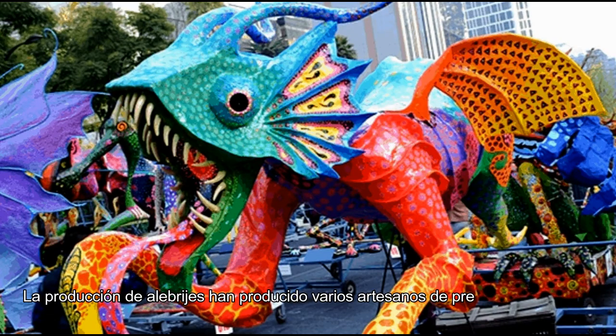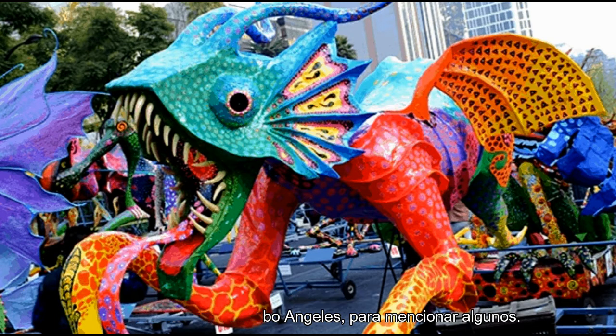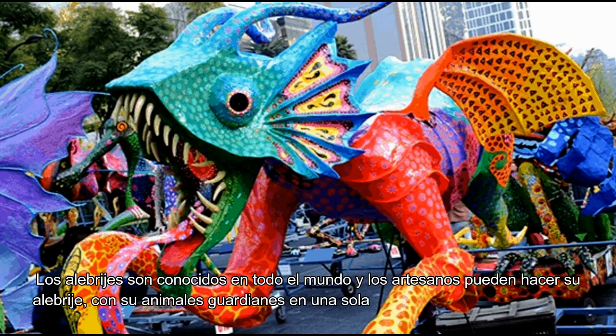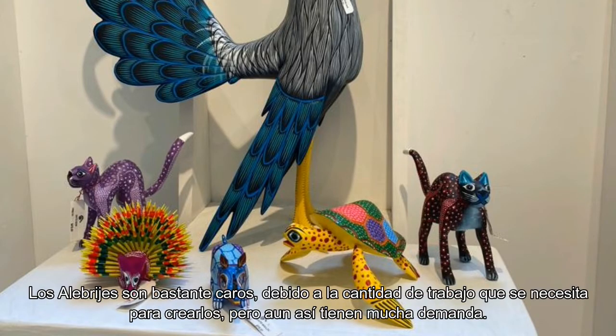The production of alebrijes has produced several notable artisans, such as Manuel Jimenez and Jacobo Angeles, among others. The alebrijes are now world known, and the artisans can make your alebrije with your garden animals all together according to your birth date. Alebrijes are very expensive due to the great amount of work put into them, but they are very much in demand.